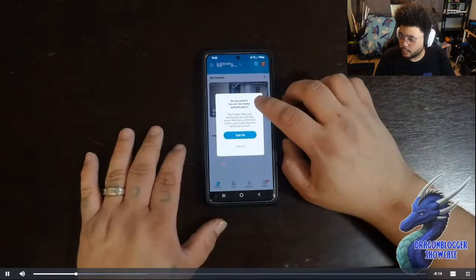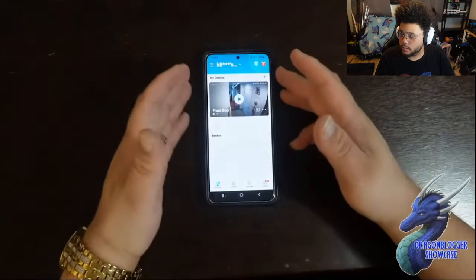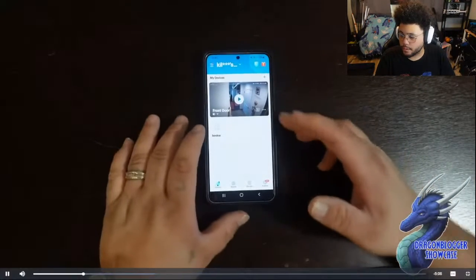Now, do you want to add on to form factor? I will add that on off camera. As you guys see, I do have one device and the home.